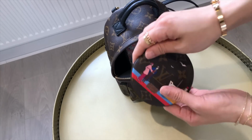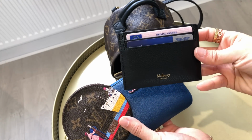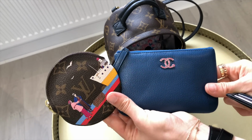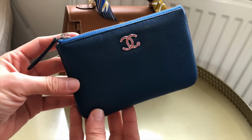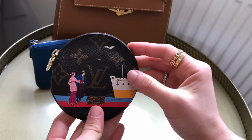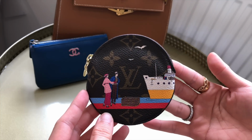I'm also bringing my Louis Vuitton coin purse and my Chanel mini O case. Now, I actually started using this Mulberry card holder recently because I hardly ever use cash now in the UK. For this trip, however, I'm going back to my Chanel mini O case because cash is still quite a common way of payment in Malaysia from what I've heard. I'm also really happy that I can finally make use of my Louis Vuitton coin purse after a long time.